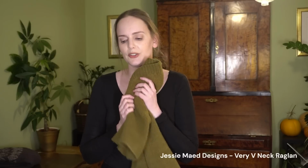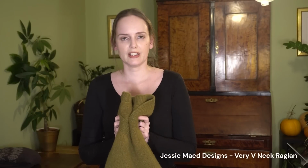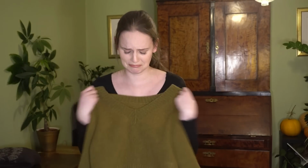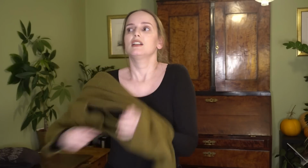This is also a Jessie Maed design. It's the Very V-Neck Raglan. It's felted, but it still fits. It's actually not that bad. I knit this in Pickles Mjuk Merino, same as the purple one for the Diagon jumper.